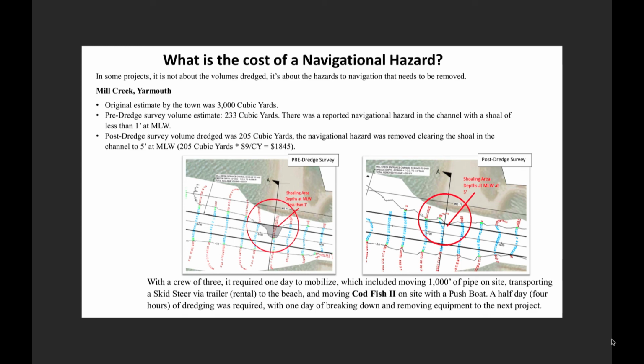So I'll close up with this: what is the cost of a navigational hazard? This job here was just 203 cubic yards. Very, very, very small. I mean, think of us mobilizing, bringing a dredge in here, bringing all the pipe in here, all the push boats, everything that we had to do. And we finished in 3 hours. It was over with, and then break it down and done. But it removed the shoal that was in the channel that, at low tide or any half tide, boats were hitting. So it had to be done.